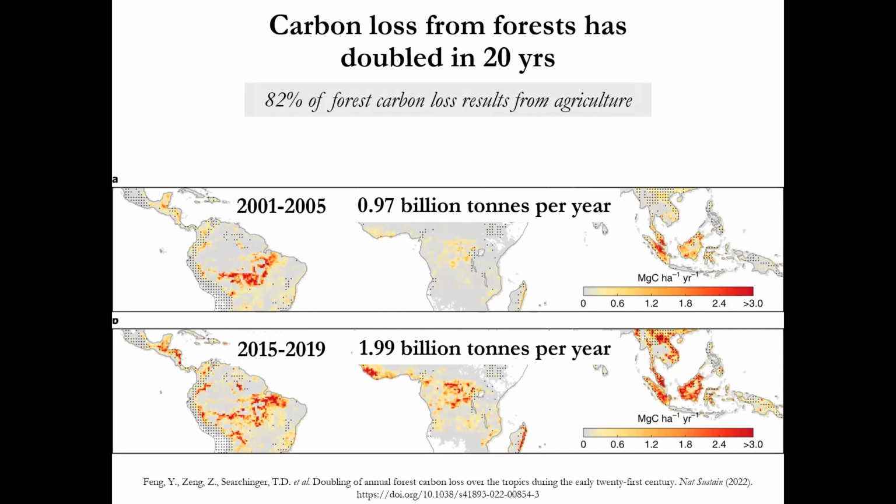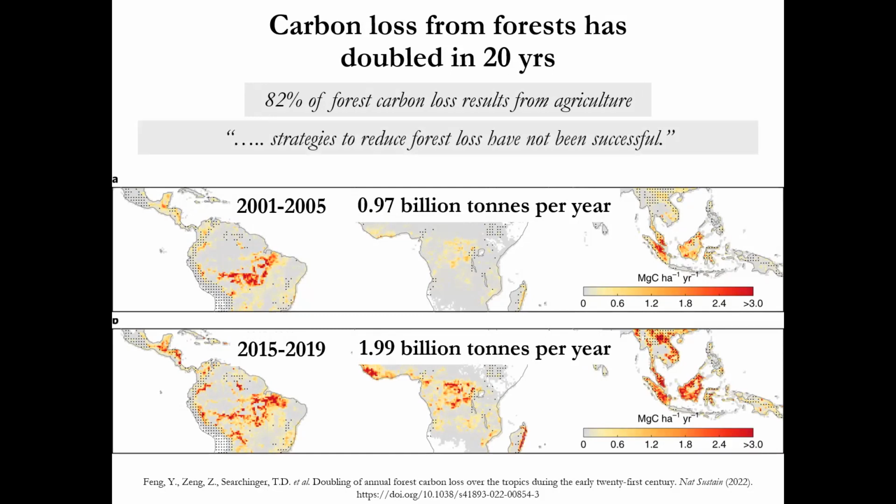82% of this forest carbon loss is the result of agriculture, deforestation, and turning over soil so that the carbon oxidizes. This paper says that strategies to reduce forest loss have not been successful. This paper came out in 2022. So these papers are still streaming out, telling us about the degradation of our natural carbon storage systems.